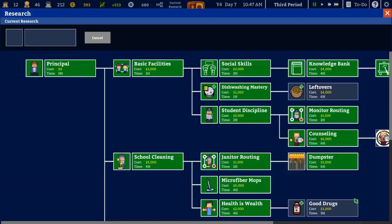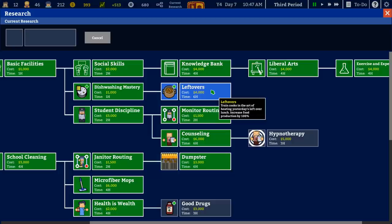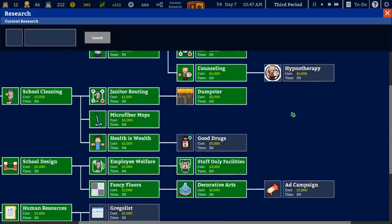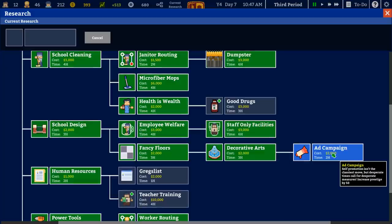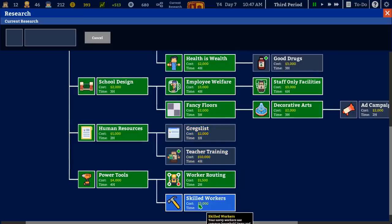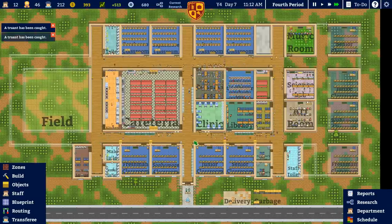We got a lot of stuff we still need to research though, isn't there? There's the leftovers, so we can train cooks the art of heating yesterday's leftovers. Increase food production by 100%. That doesn't sound too good, does it? Hypnotherapy, train counselors to hypnotize and speed up therapy. Okay. Good drugs! Right. Ad campaign. Despite cause measures, decrease prestige by 50. Greg's list. Cheaper candidates, teacher training, skilled workers. Alright, it's all go, guys. We got a lot of stuff we need to get done.